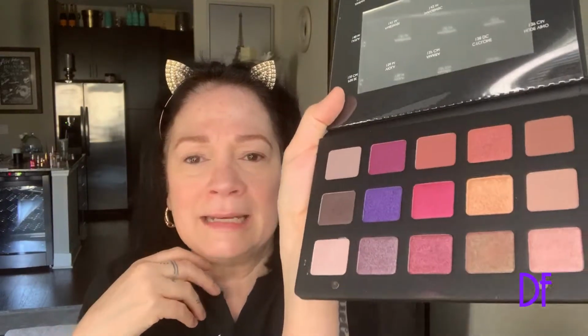What is more exciting than a new eyeshadow palette? Now this one isn't exactly new. It's from Natasha Denona and it's the Lila palette and it has been out for quite a while. I'll show you the colors. It is all new and shiny. I did touch a couple of them because I was swatching it on my arm, but boy, I love a brand new eyeshadow palette where nothing has been touched yet. I just love that so much.